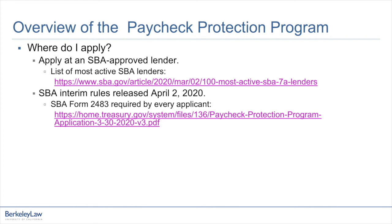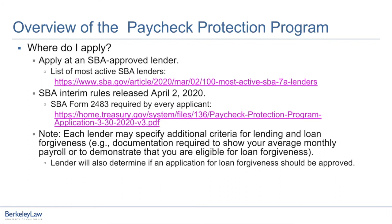On this note, it's critical to understand that even with the SBA rules, it's likely that individual lenders will have a lot of discretion. In particular, banks will detail the actual requirements that will apply for loan forgiveness, and the loan forgiveness application is actually made to the lender who makes the call. Lenders will also have to determine how to calculate your average monthly payroll.